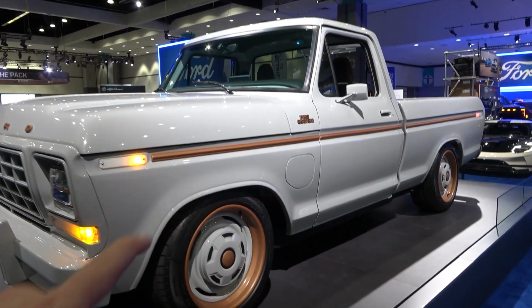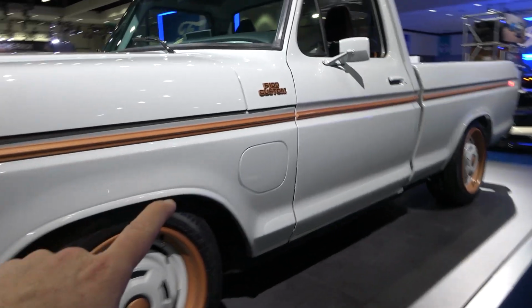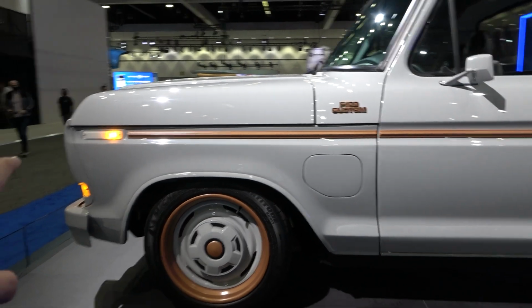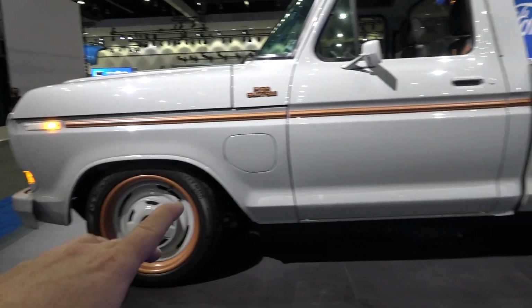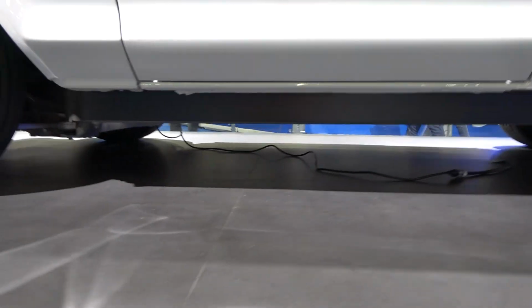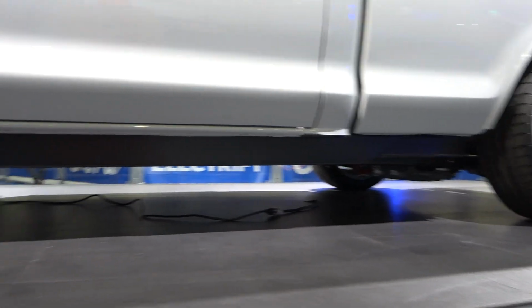It's also interesting that they put the charge port here. The charge port on my Ford Ranger Electric is actually in the front. Maybe no grill design. You can actually see how the battery integrates under here. Overall, I love the idea. Like I said, I love the concept.